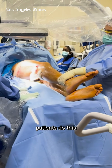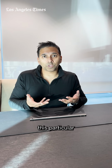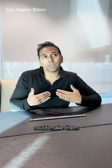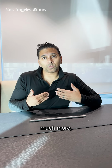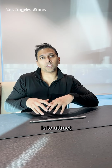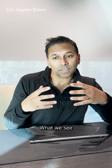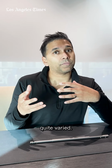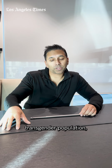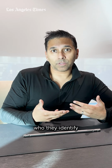Dr. D says patients do this kind of surgery for a number of reasons. Overall, they feel that they're lacking this particular characteristic about themselves, or there's something that, should they have this additional height, could make them just feel that much more confident and more comfortable in their own skin, and that's why they pursue it. I think a lot of people assume that the motivation is to attract the opposite sex, or the same sex, to find a partner. A lot of my patients are married. What we see in people's motivations is that they can be quite varied. We've seen a growing number of patients, particularly female patients, as well as the transgender population, that have looked at pursuing shortening procedures so that they can feel more like who they identify with.